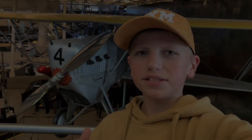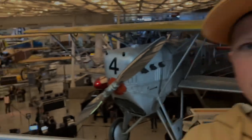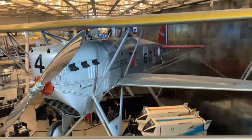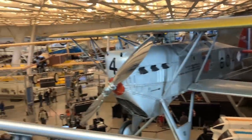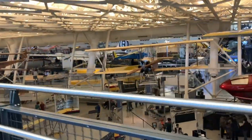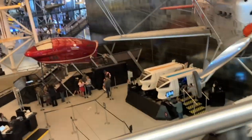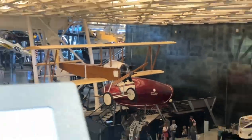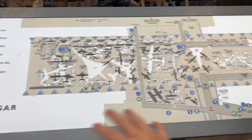Hello and welcome to the Dulles Aviation Museum, and today we are going to be taking a tour of it, starting off at the Boeing FB-5, and we have a bunch of different stuff like simulators. That's what all these are, why people are waiting. Then we have the Fairman Sport, which is right here in front of us. And this is an entire map of the museum that we're going to go look at.